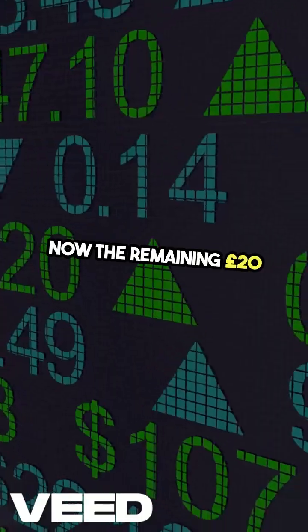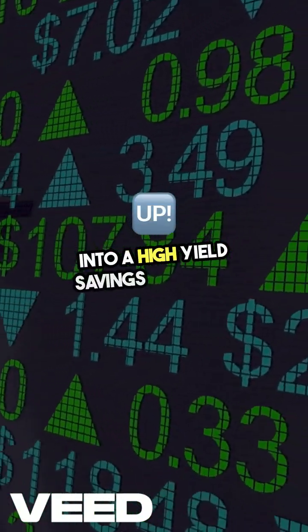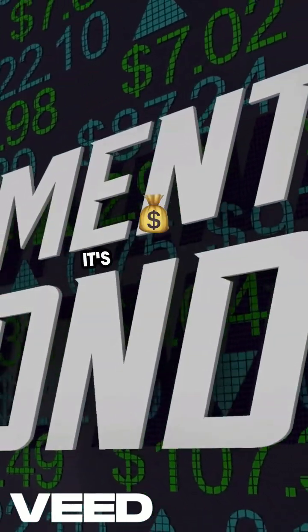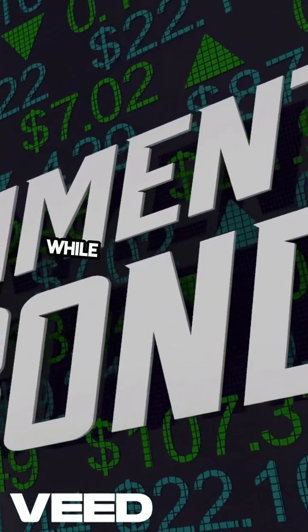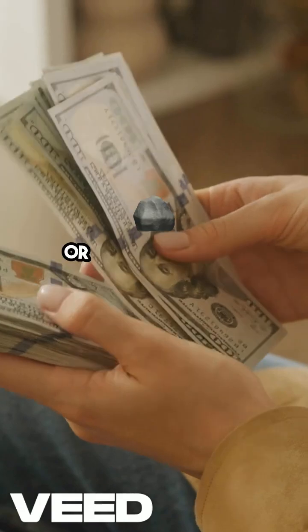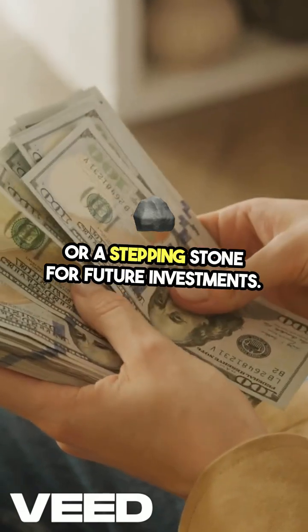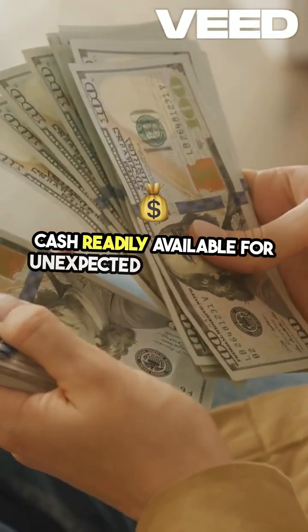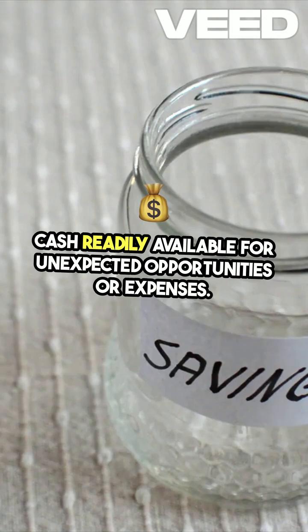Now, the remaining £20 would go into a high-yield savings account. While it might not seem like a thrilling investment, it's a great way to keep some cash liquid while still earning a bit of interest. This could serve as my emergency fund or a stepping stone for future investments. Plus, it's a good habit to have some cash readily available for unexpected opportunities or expenses.